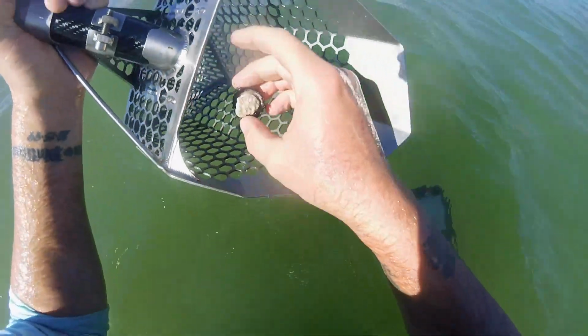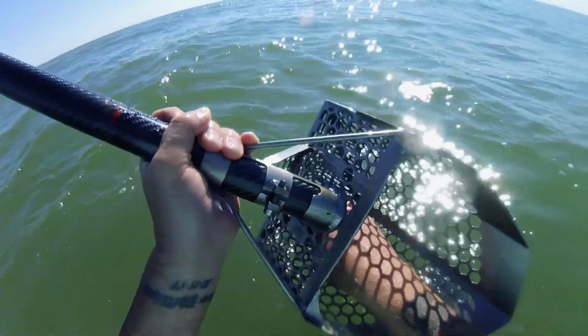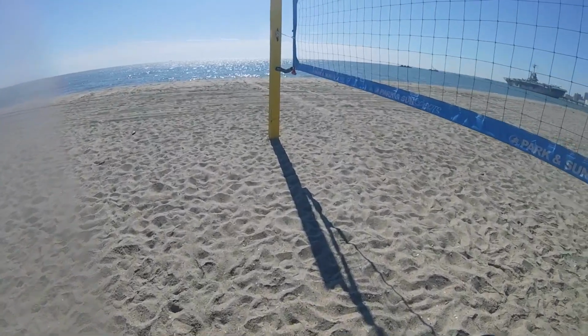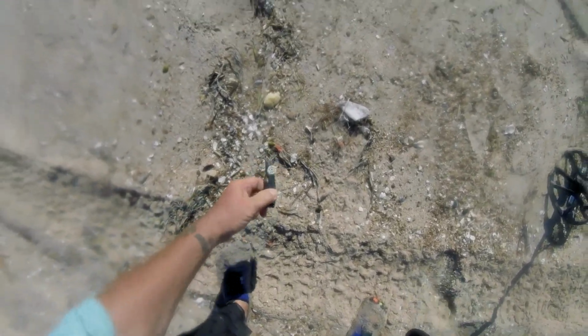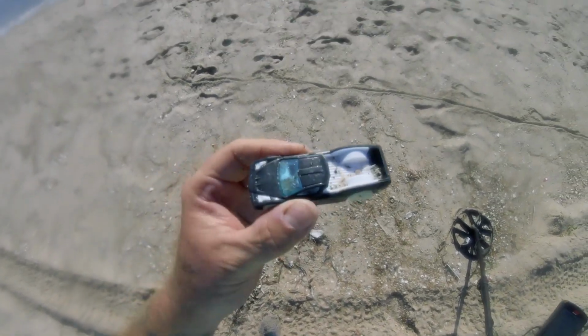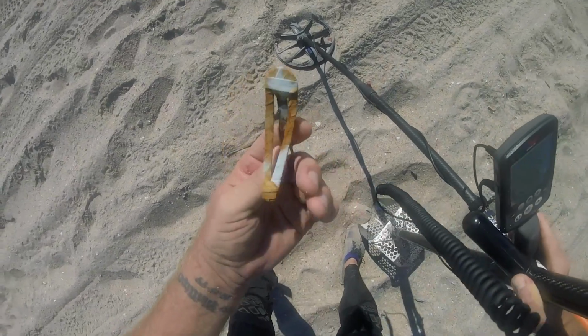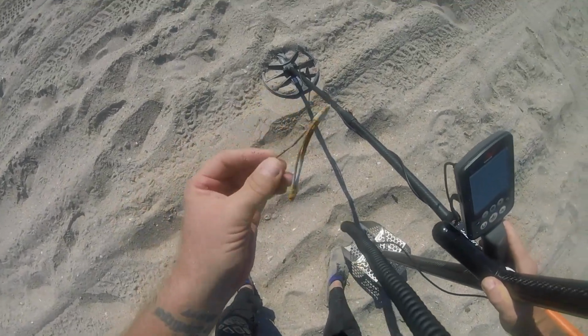Bottle cap, another bottle cap, another bottle cap. All right, little surface find. Always cool to find these little cars. Another surface find. Here pin, here beret, whatever you call it.